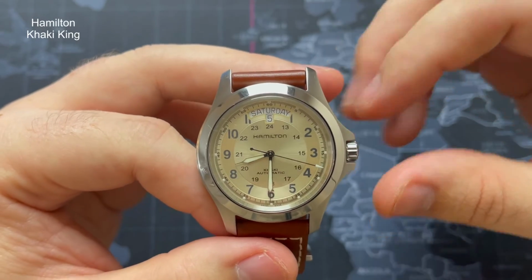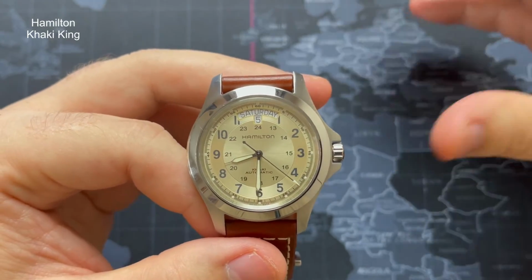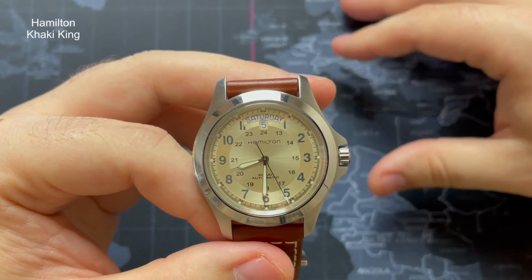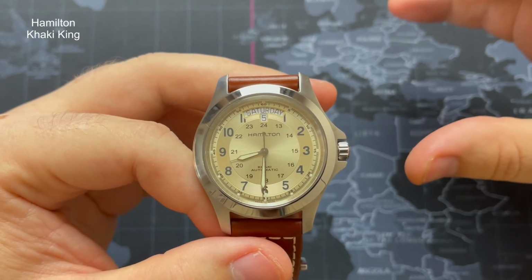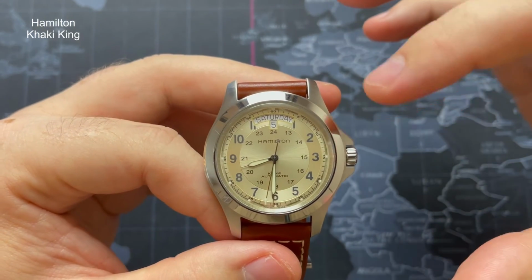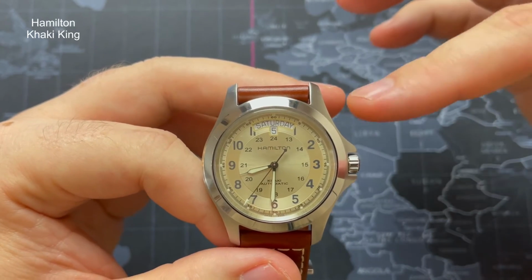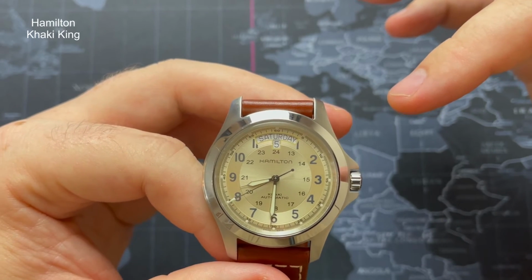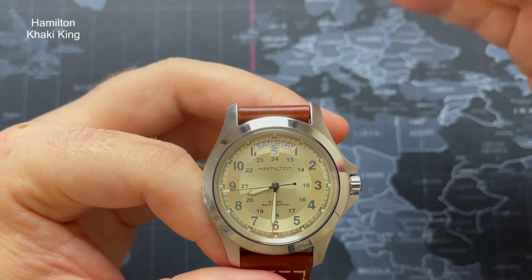So what you have, guys, is a minute track going around the outer edge, obviously making it that bit easier to tell the time. There are so many layers to this watch. The outer edge is smooth, where you've got the minutes and seconds. Inside that, you've got a different texture. It almost looks a bit like a vinyl. Don't know if you can make that out in my light. And it goes back to smooth on the inner part.